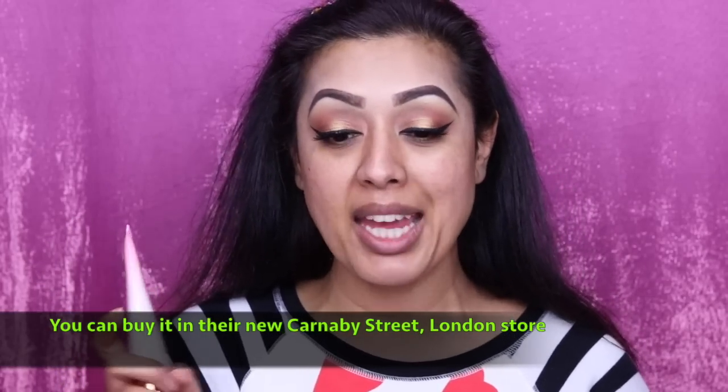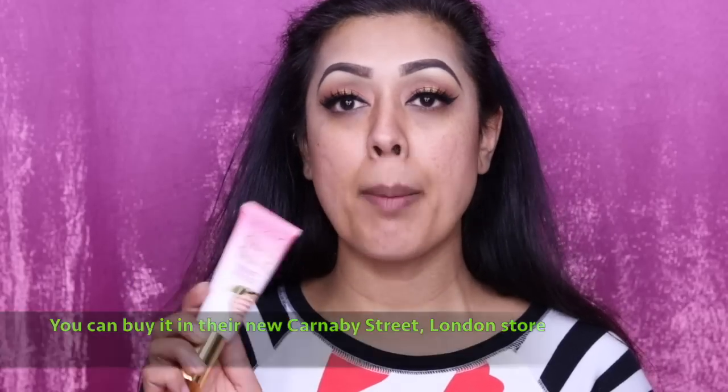So basically it's one of their new foundations. It's not been released in the UK as yet. I've actually had this for a couple of weeks, but I'm sure you guys have probably gathered by now from the amount of reviews and demos I've been doing of foundations, I've suddenly been buying quite a few of them. I actually got this at the end of September because September was my birthday month and I wanted to finish it off with a bang.